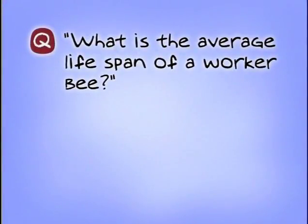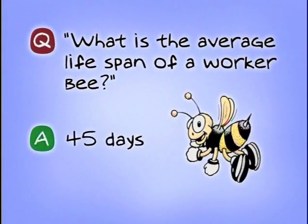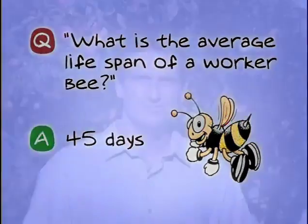With all that a worker bee has to do, can you guess what a worker bee's average lifespan is? For worker bees born at the beginning of the summer, the average lifespan is about 45 days. The reason the bees work so hard is because the most important thing to the hive is making enough honey for food so they can survive the winter.